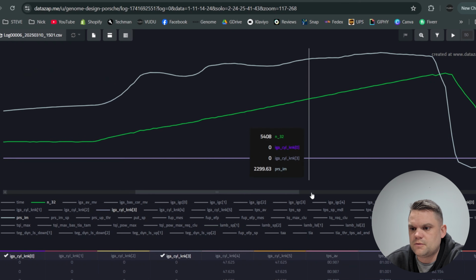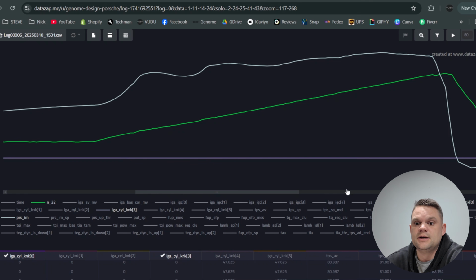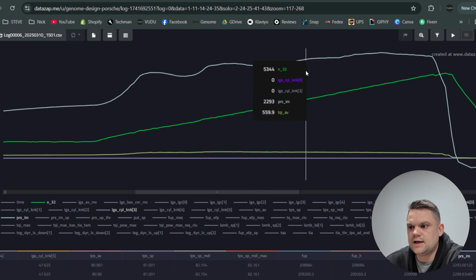It didn't really need it for what we were trying to achieve there. We've not got a whole bunch of timing retard. We've got really good timing trace. We've got good boost pressure. Everything's looking pretty good there.